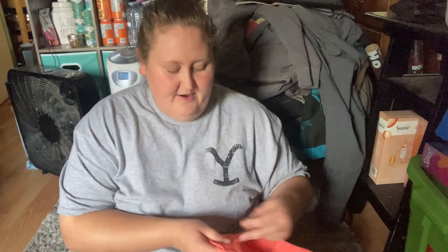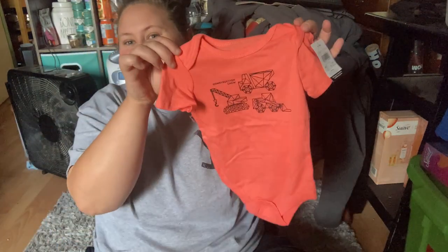And then I got him a cute little construction one. So that's what it looks like. And I got that for $2 as well. So I think they'll like those.